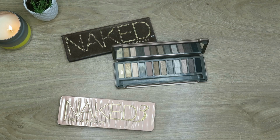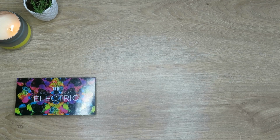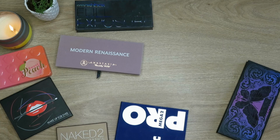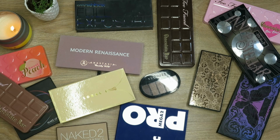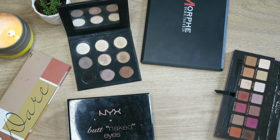Hey everyone, today I'm going to be decluttering my eyeshadows. I thought that this would be a horrible moment in time for me because, to be quite honest, eyeshadow palettes are the materialistic love of my life. But I'm actually surprised at how excited I am to let go of some of this stuff. So let's jump into this eyeshadow palette declutter.